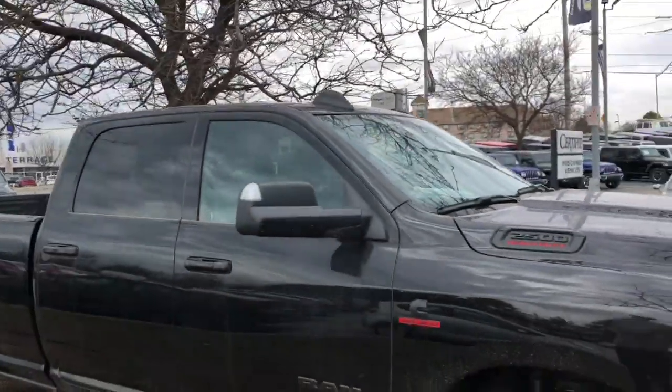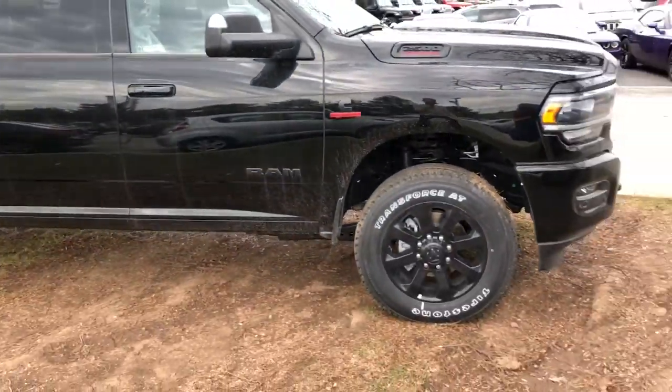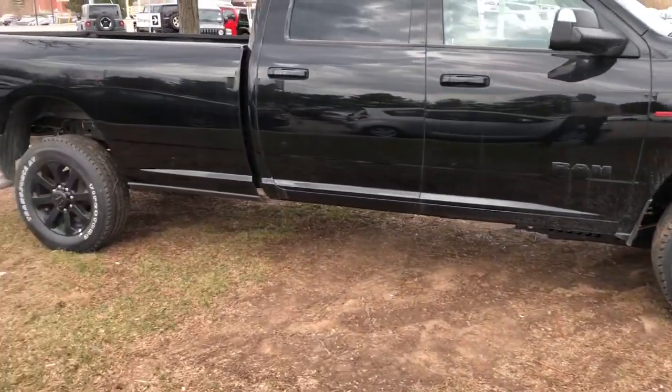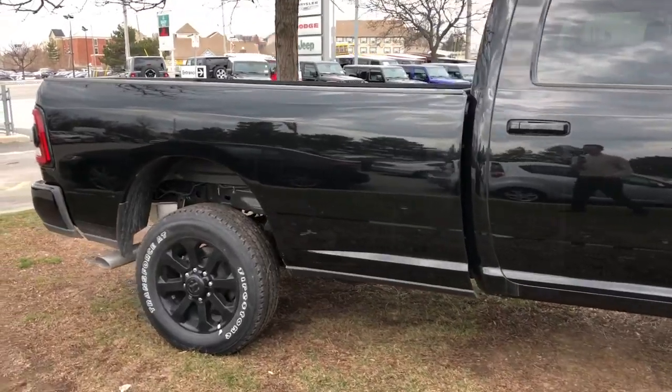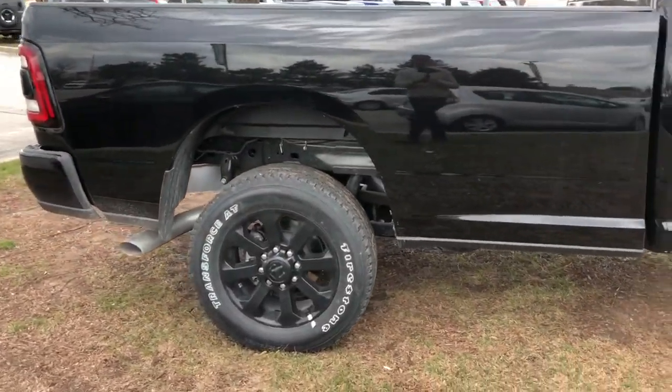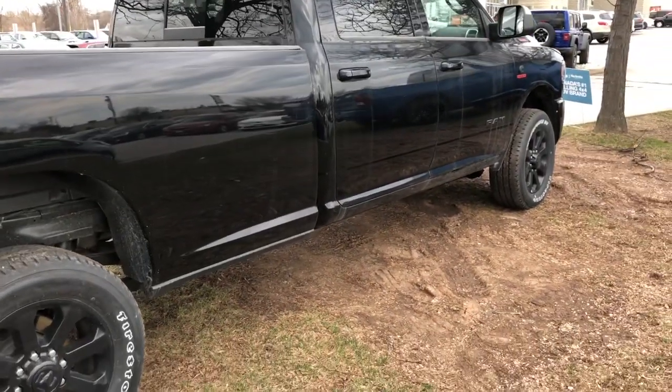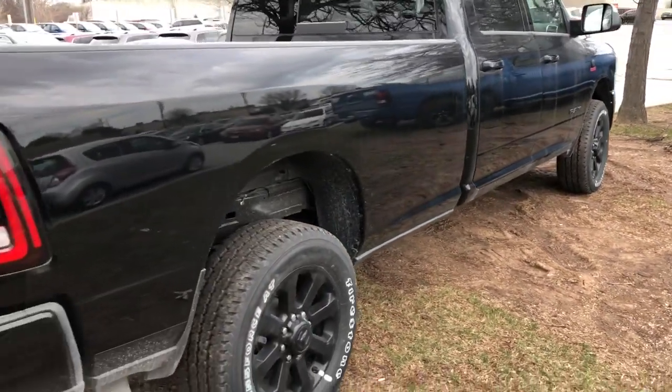Now, as you can see, it is all blacked out, and if you are familiar with the Ram models, and 2500 models in particular, you may actually think that it's a Laramie at first glance, but it is not. It is actually a Bighorn. Now, this one does come with the equipped 8-foot box, hence the big spacing gap there.